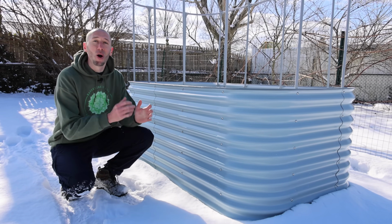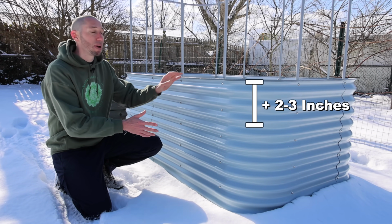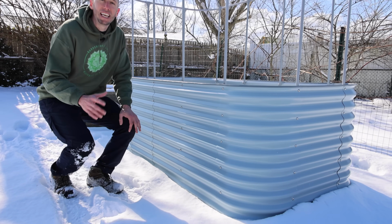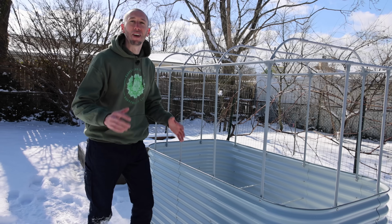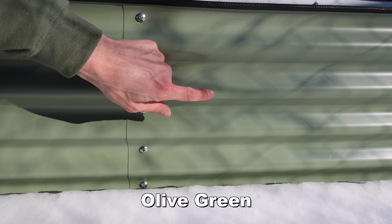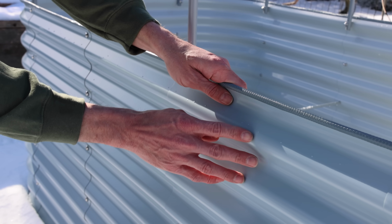Our raised beds are taller than most other metal raised beds by 2 to 3 inches, which doesn't seem like a lot, but it makes a big difference. Another thing about our raised beds is that they're in feet and inches instead of meters, which works out perfect for the kind of gardening that we love, square foot gardening. There are a number of other reasons that I love these raised beds. One of them is the beautiful colors they come in, like sky blue, terracotta, olive green, pearl white, and a number of others. Plus, the rubber edging at the top is really high quality and it goes really nicely with the color of the bed.